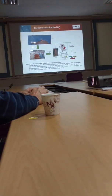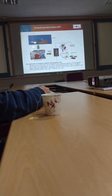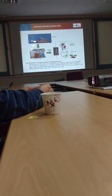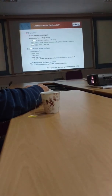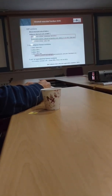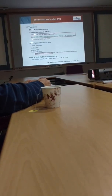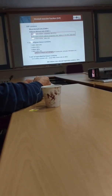I introduced some stromal vascular fraction function, and the resorption and collection like this, and treatment, and only a small amount of stromal vascular fraction is present in this area. But this is very interesting. Stromal vascular fraction contains endothelial cells. Endothelial cells are the blood vessel. And another is the adipose-derived stem cells.